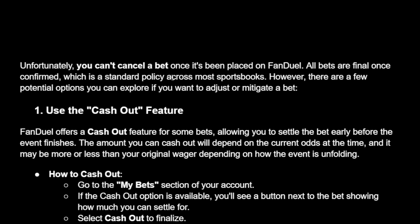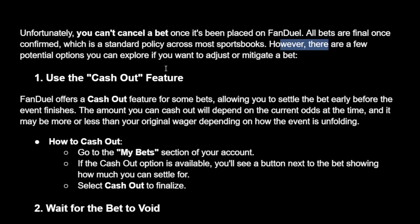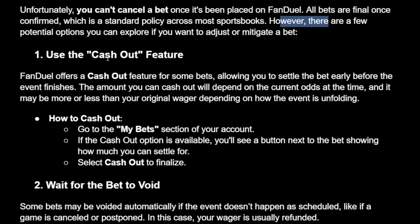How to cancel a bet on FanDuel. Now, unfortunately, you can't cancel a bet once it's been placed. That is common policy across most sportsbooks. However, here are a few potential options you can explore if you want to adjust or mitigate a bet.